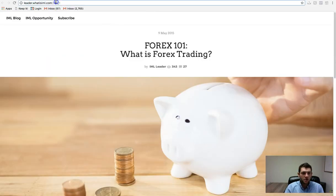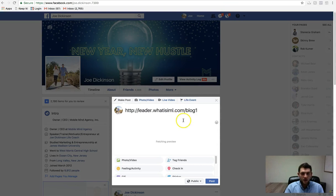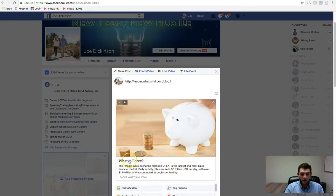So you might want to take your link here, go over to Facebook, and here's what you don't want to do. Check this out. If you do this, you see how it pulls an image and then a link or a preview right here? Guys, don't ever post a link like this. It looks spammy. It looks like you're just posting an article. You got to be more creative.